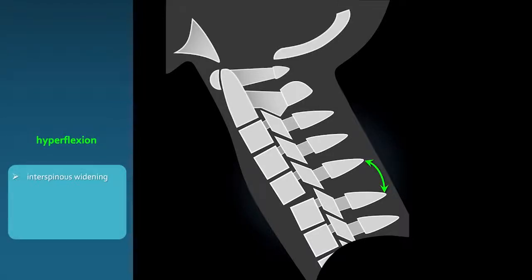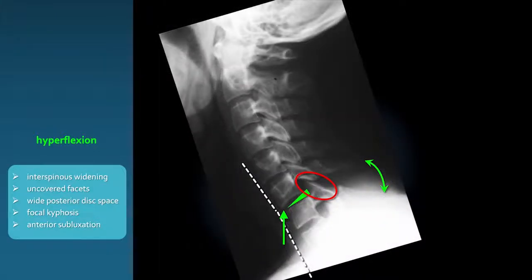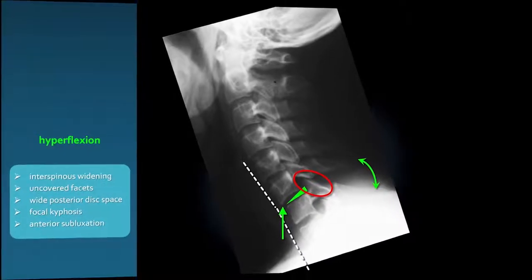Okay, we're going to see interspinous widening as we move from the back toward the front, because that's what's happening with the hyperflexion injury. We're opening up from the back and compressing basically around the front. After interspinous widening, the next structure to have a problem is going to be the facets. So we're going to uncover or widen those facets. Instead of being parallel, they may be a little more V-shaped, or they may start to slide across one another, as we're seeing here. You can see widened posterior disc spacing as well compared to the anterior space, focal kyphosis as a result of all of this hyperflexion, and anterior subluxation. These are the hallmarks. These are what you're going to look for in every one of these patients, and they're going to be there, just like this, in every one of these patients.